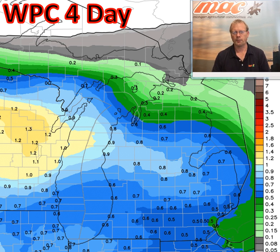If we look at the precipitation amounts off the model here over the next 4 days, you can see pretty good area of precipitation is expected across the area with around a half to three-quarters inch possible across many areas.